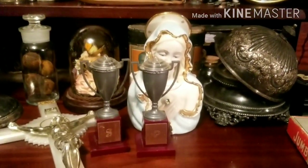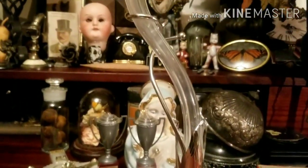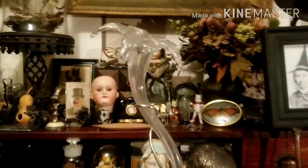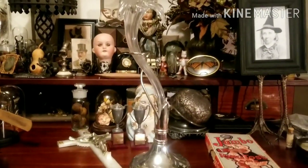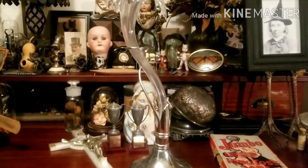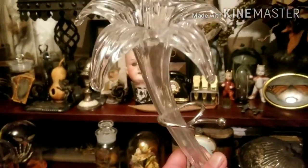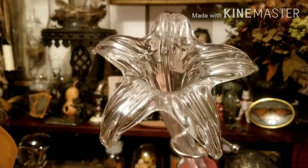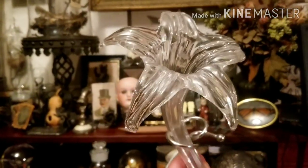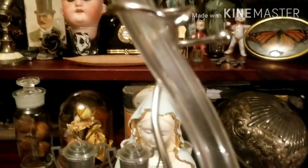And this awesome piece right here, I've had before. And it is large. Let's see if I can go back on it and you can see it a little bit better. Well, not really. But it's big. It's a big piece. And it's like a clear blown glass. And it's a lily. But it's got some detailing like this, and down here to make it kind of look like a petal.